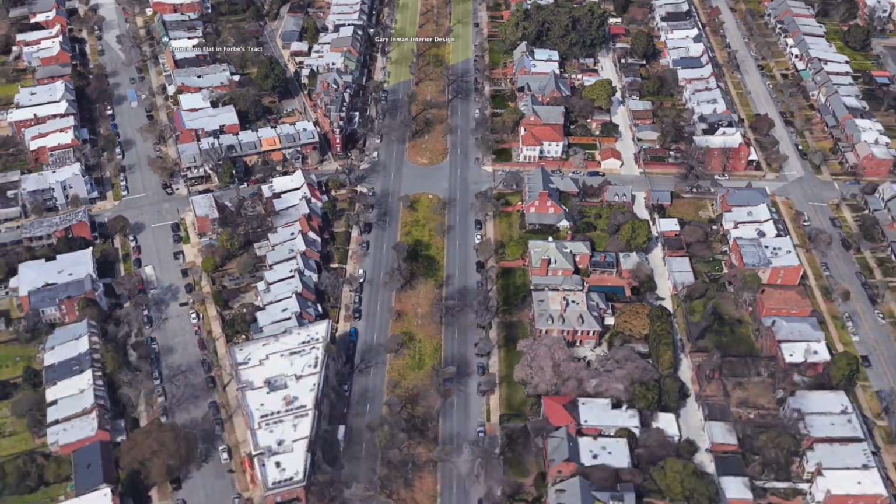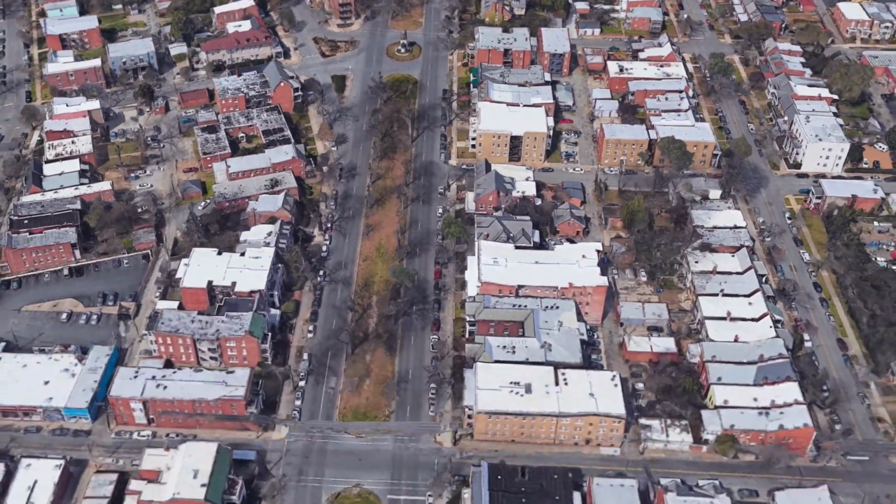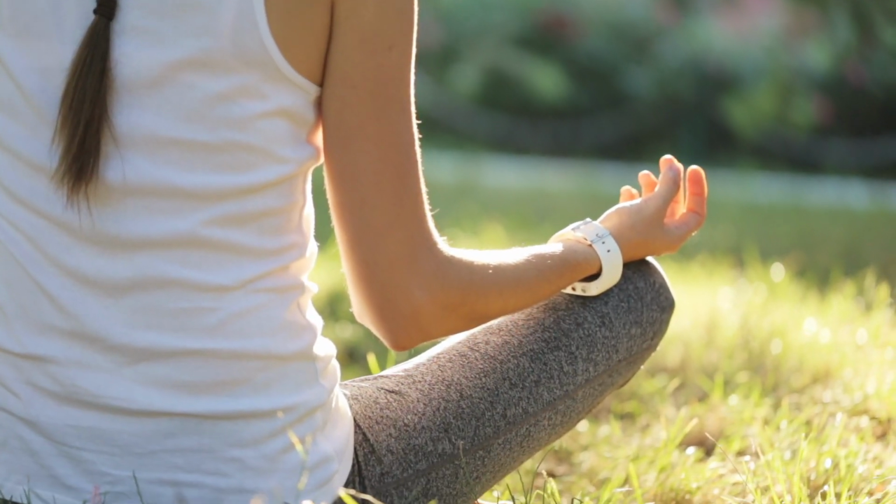As you can see, we're standing in this green space as well. This green space goes down most of Monument Avenue. So if you live here, it's great for walking the dog, for exercising. If you come down on the weekends, you'll see people out in the middle of this green space doing their yoga, tanning.